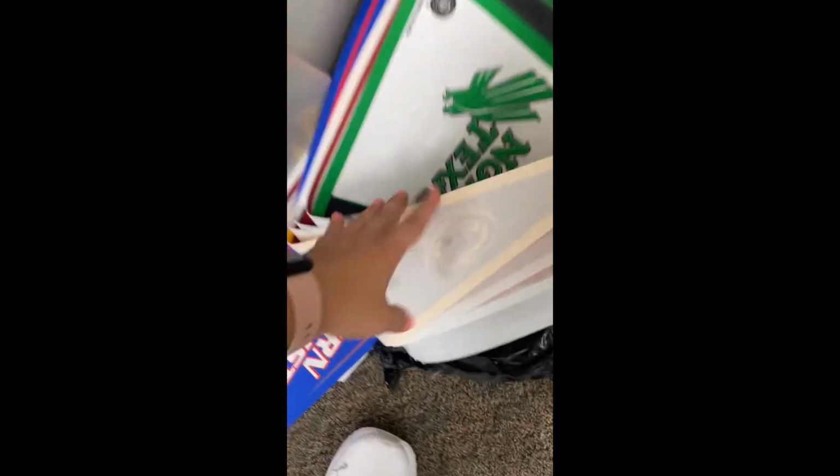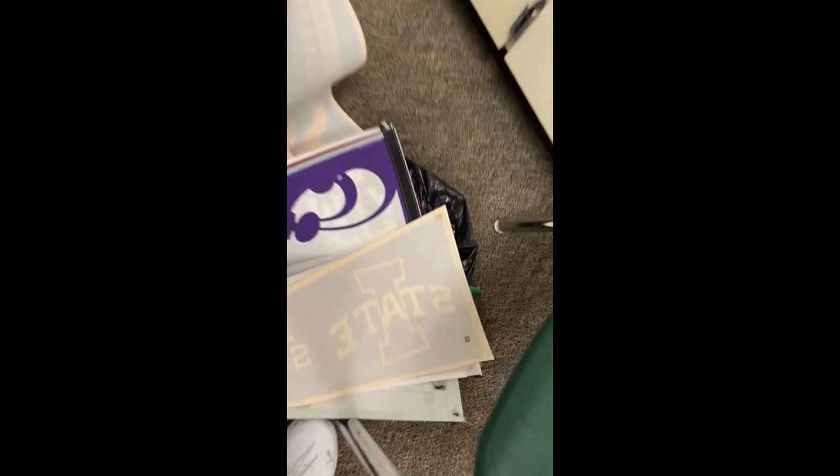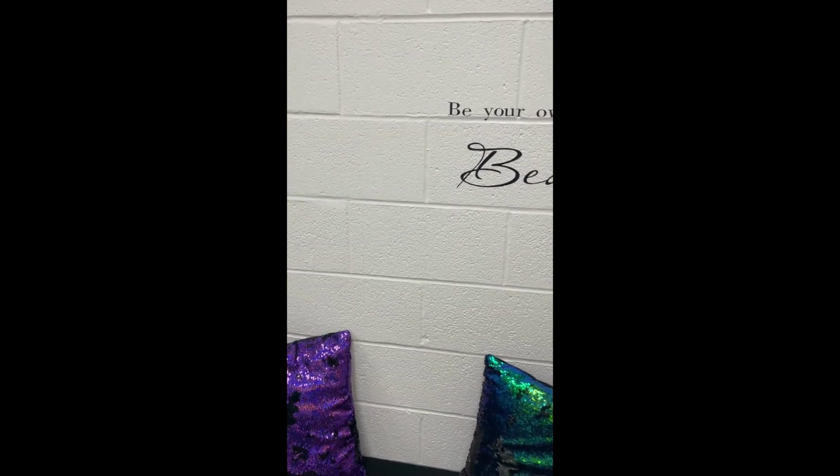I'm gonna use all these pennants to make a big old college and career wheel in this area. I need to measure a little bit and put all the things that belong to this college and career section here.